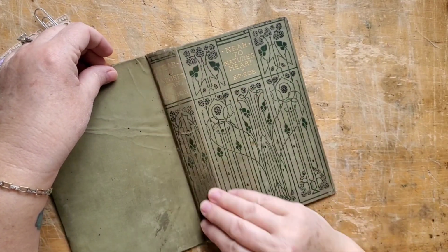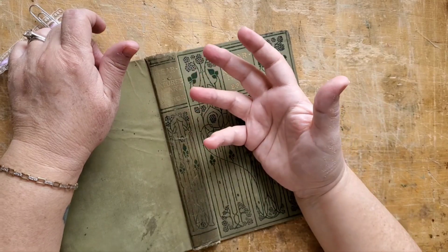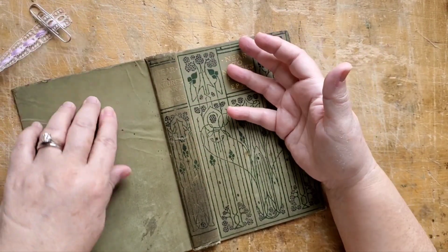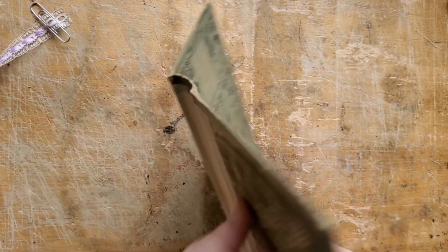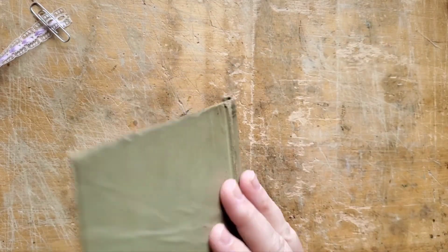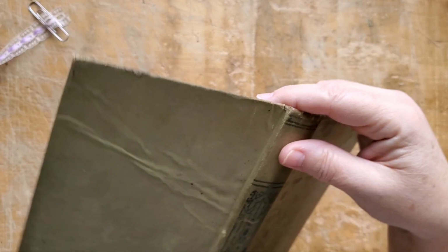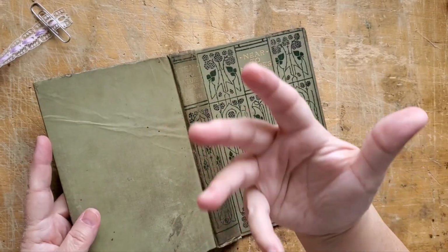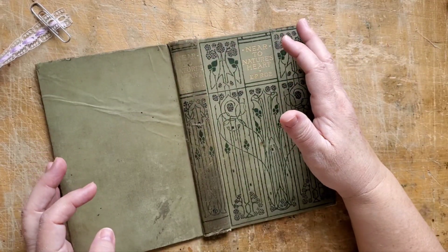The spine is just awful looking. And I've tried to clean it. And this is as good as it gets. It seems to have had either just simply aging problems or maybe moisture, but I think it's just aging. It's come a little bit loose here. I don't see any water stains, but it could be moisture just from dampness in the air and not necessarily water being spilled on it.